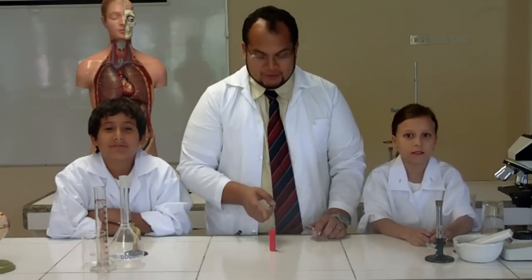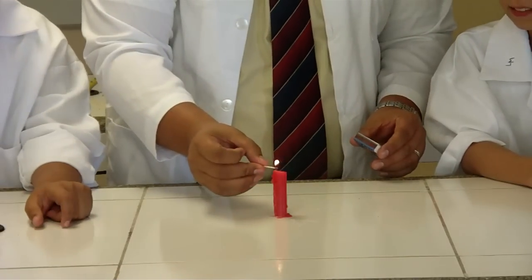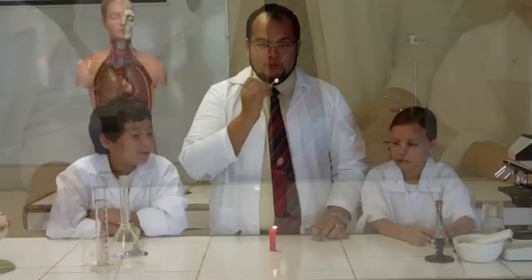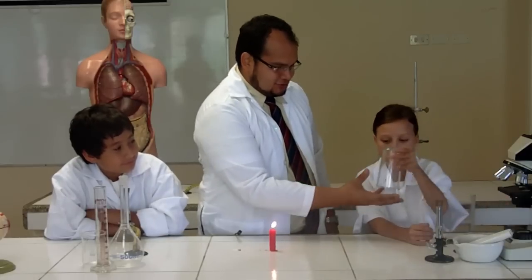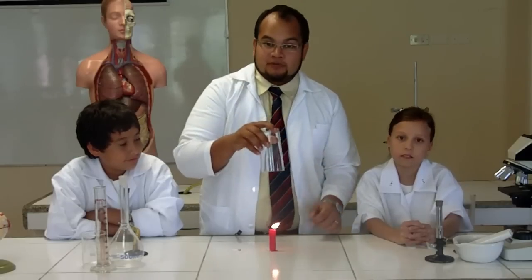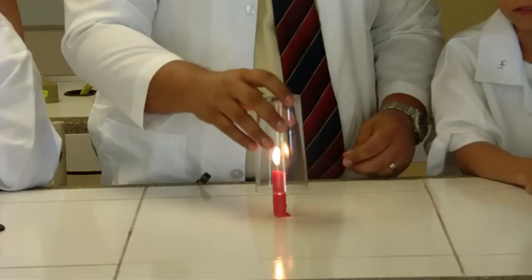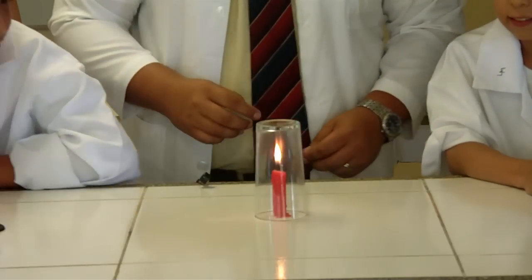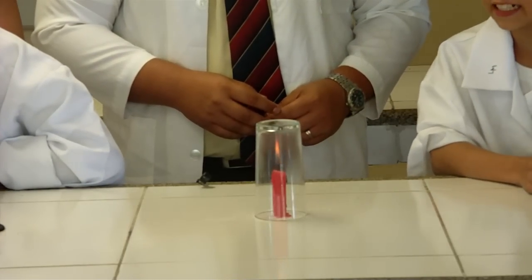All right. First, we light up the candle carefully using a match. Now, we are going to cover the candle with this tall glass. We put it upside down on top of the candle and wait to see what happens. Look, the candle stopped burning.